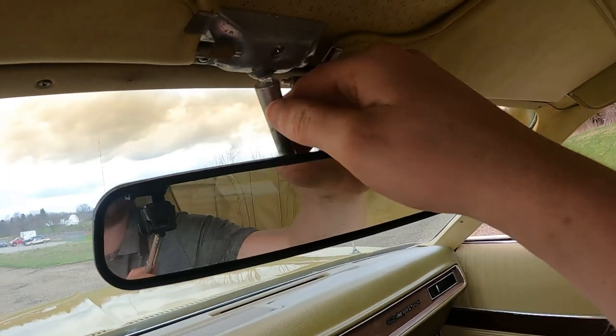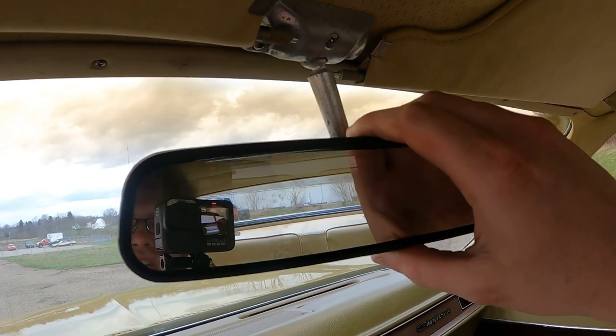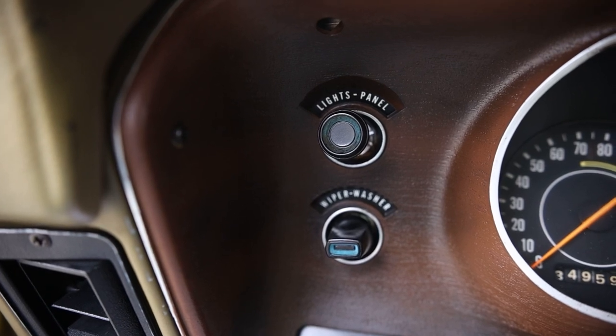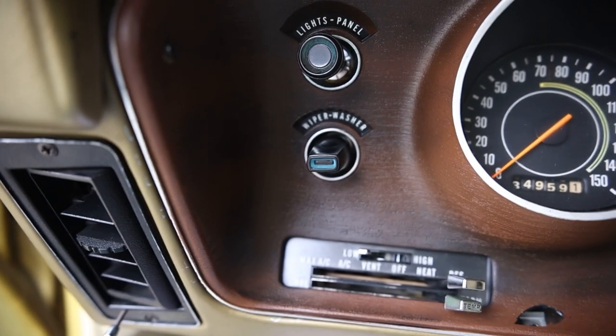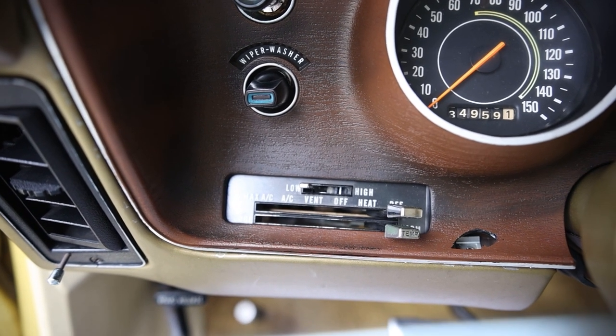So notice how this mirror works. You can slide it this way and this way. Got two sliders. On then to the button switches and knobs. Top pull-out switch is for the headlights. Right below it is for the wipers and the windshield washer button. Right below that is all the climate controls. Notice this car has AC.